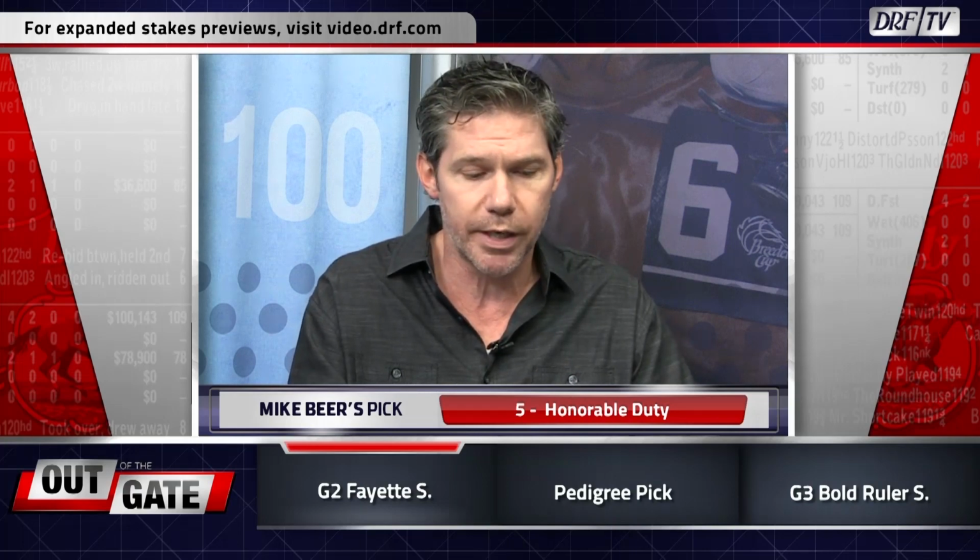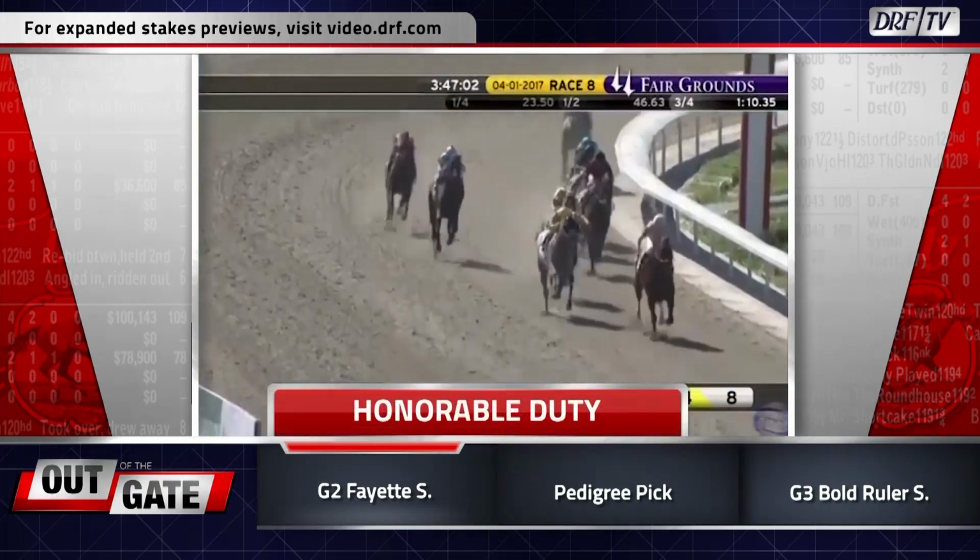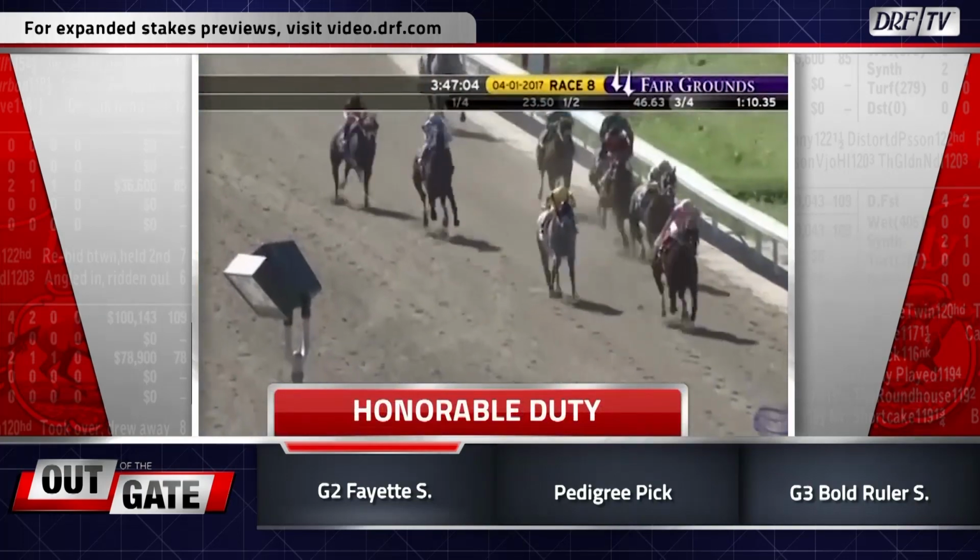This horse has really improved, I think, for Brendan Walsh. 3 for 5 this year. The only times he didn't win, he got wired in the slop, and then he ran into Gun Runner in the Grade 1 Stephen Foster. He ran second in both of those races. I think he gets the right trip in this race. I think he's second choice, and I think he can beat Neolithic. It's not like I'm terrified to bet against Neolithic in this race at a short price.